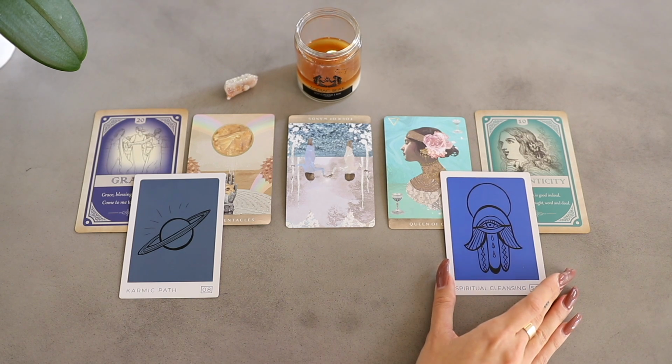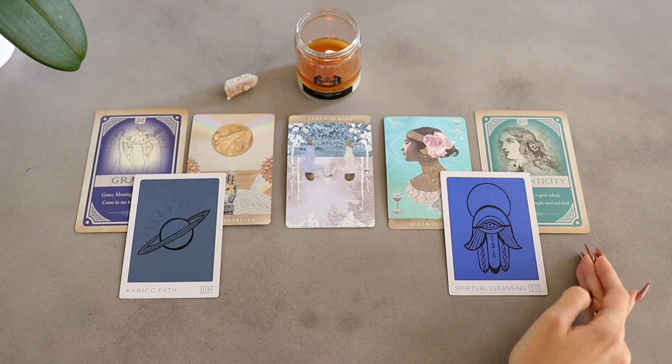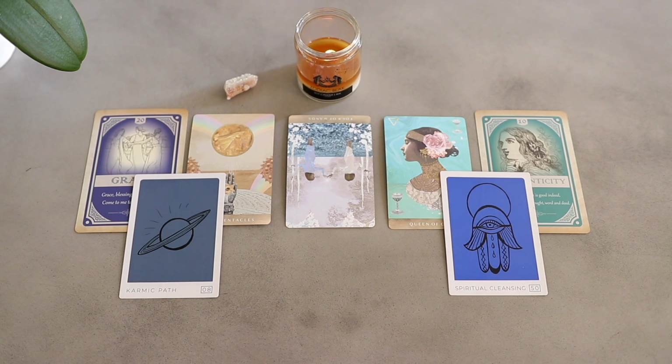Spiritual cleanse over here. So you guys want to cleanse out any inauthenticity. You guys want to cleanse out any disharmony, any imbalance. I feel like you guys are really getting spiritually connected. The fact that we have Queen of Cups over here is a very spiritual card.